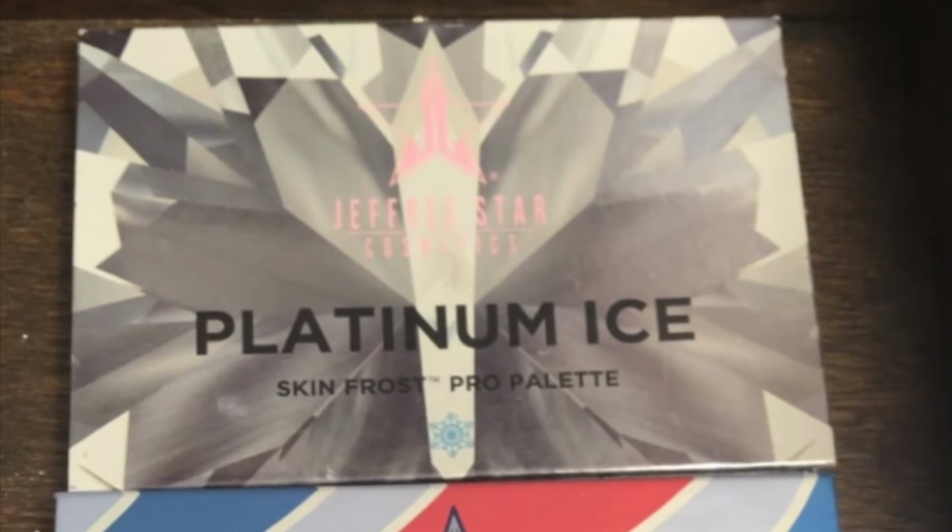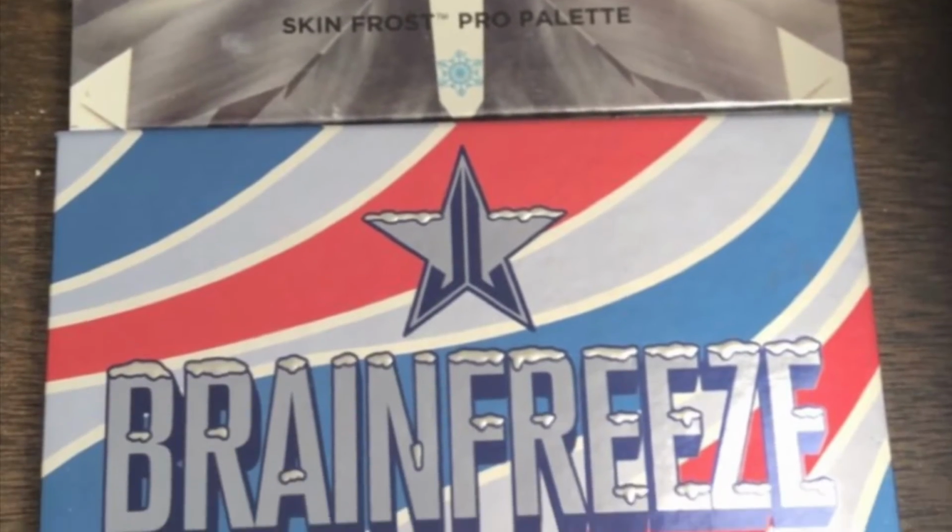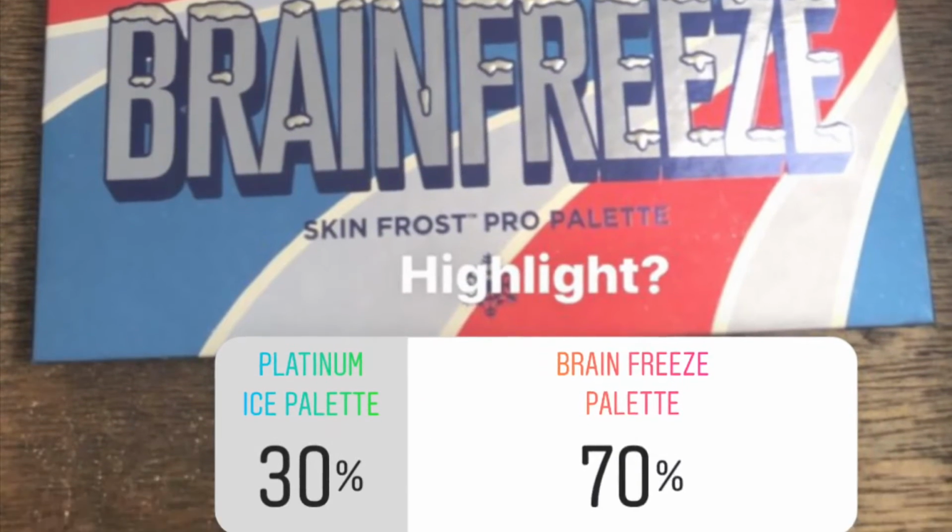Now we're gonna go back to highlight. So one of the polls I asked you if you wanted to see, I did two Jeffree options. I said platinum, I said brain freeze. Brain freeze won. So we're going in right now. We're gonna spray this. I don't know why I keep saying finna like I'm cool. I'm not cool. Spraying this brush to like the gods. We are going to go into the shade Freeze Tag, and go in.